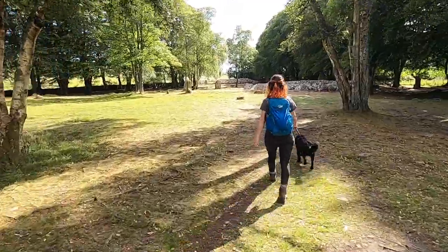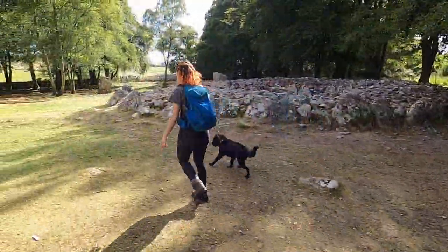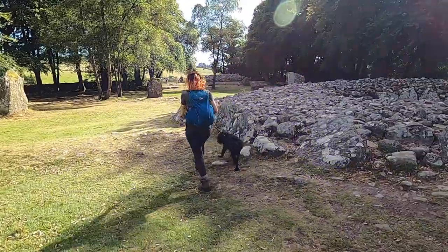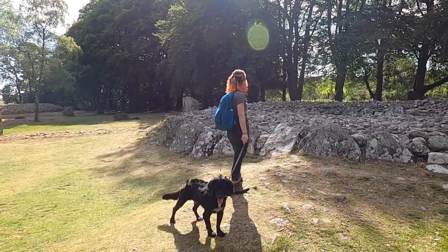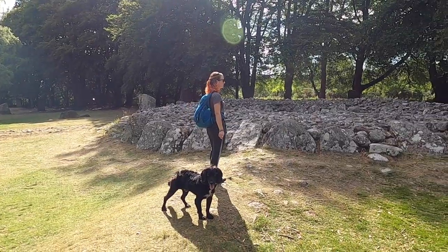In 1882, this became one of the first historical sites to be protected by law in the UK. Until this time, it was common practice for visitors to places like this and Stonehenge in the south of England to undertake their own excavations or take home a bit of the rock as a souvenir.